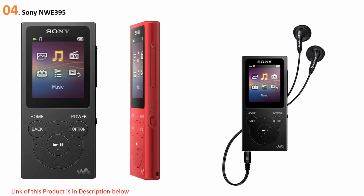At number 4: Sony NWE395. One of the cheaper Walkman devices available, the Sony NWE395 harkens back to simpler times. There's a small screen, buttons, and your music. That's it. There's an FM radio and photo viewer, but let's face it, you're gonna mainly listen to music on this thing. To that end, the NWE395 performs admirably.